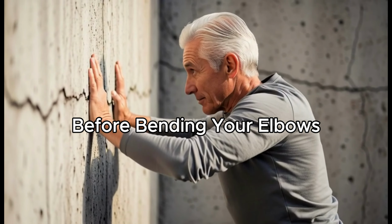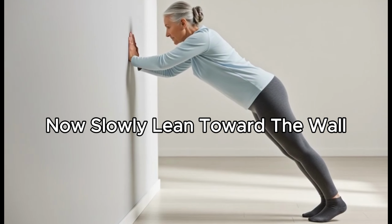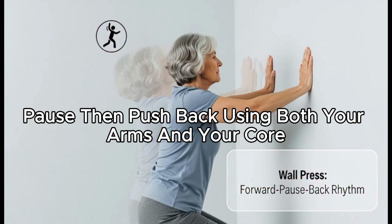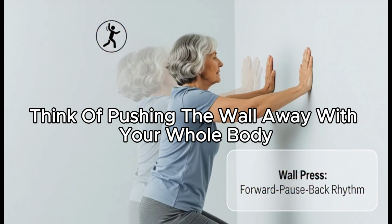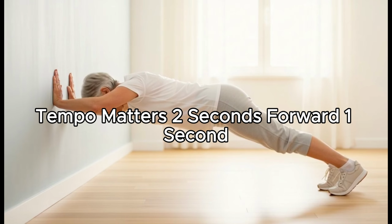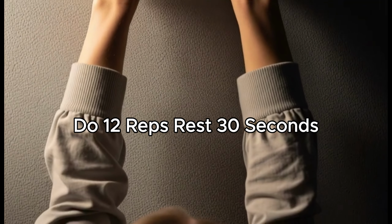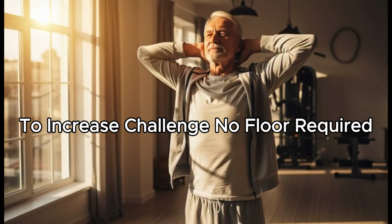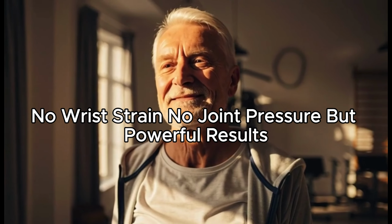Before bending your elbows, tighten your stomach as if someone is about to gently poke it. Now slowly lean toward the wall. Keep your body straight from head to heel. Pause. Then push back using both your arms and your core. Most people forget the core part. Think of pushing the wall away with your whole body. Tempo matters. 2 seconds forward, 1 second pause, 2 seconds push back. Do 12 reps, rest 30 seconds, repeat 3 times. Over time, step slightly farther from the wall to increase challenge. No floor required, no wrist strain, no joint pressure, but powerful results.